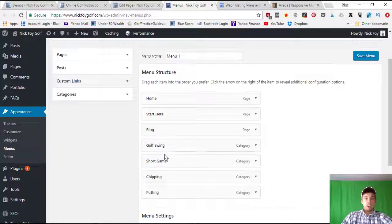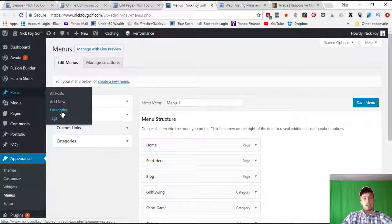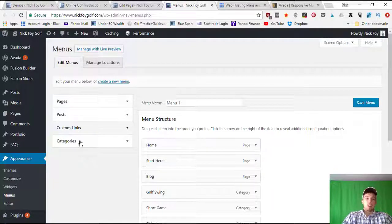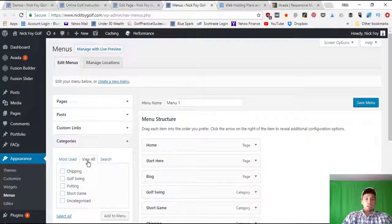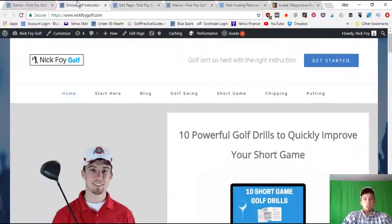To set up those different categories for my blog articles, I had to come under posts and they've got the categories button right there. That's where you can go add the golf swing, golf putting, golf chipping, those types of categories. Then they'll show up here in the menu section under the view all tab and I can add them to my menu. So that wraps up this tutorial.